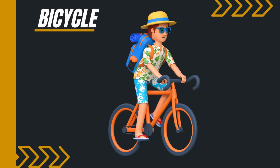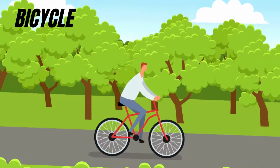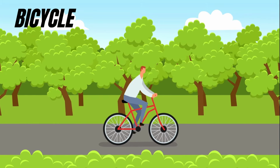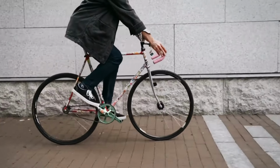Bicycle. It's a pedal-powered vehicle for getting around the neighborhood or for exercise. Bicycles are widely used for transportation, recreation, and sport cycling.